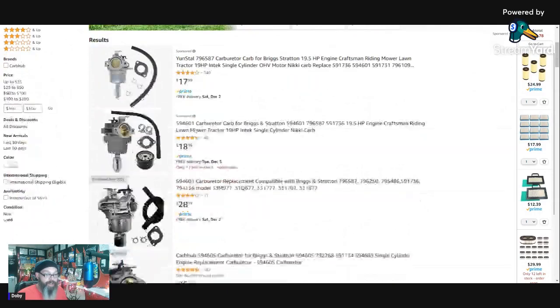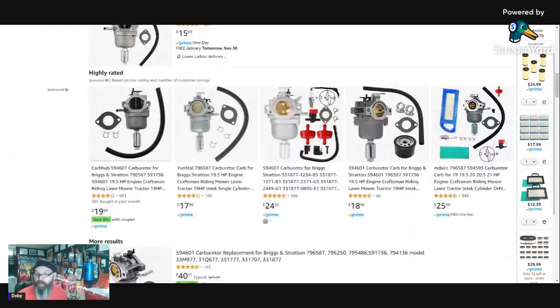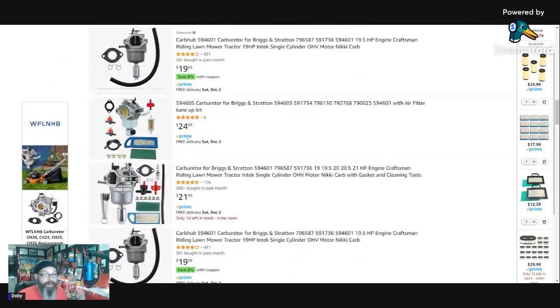You can get them by themselves, or you can scroll down and get them with all kinds of stuff that comes with it. Like this one comes with air filters, and I don't use those spark plugs, but it comes with gaskets and fuel line shutoffs and screen. Let me scroll on down here a little further. Yeah, here's one.